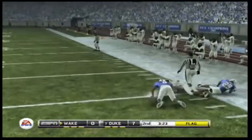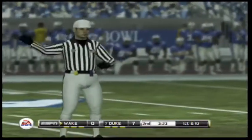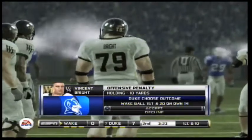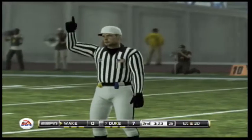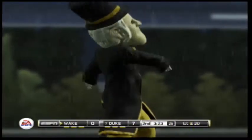There's a flag on the field, and I think I have a good feeling of what this might be. Holding on the offense. Well, that penalty drives them back, and they're still shooting themselves in the foot here. Well, if they could just keep their concentration, they'll avoid situations like that.